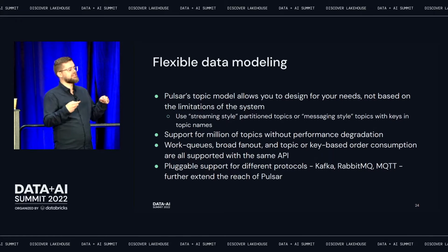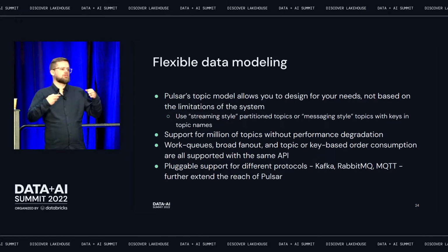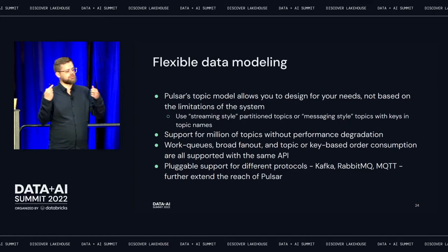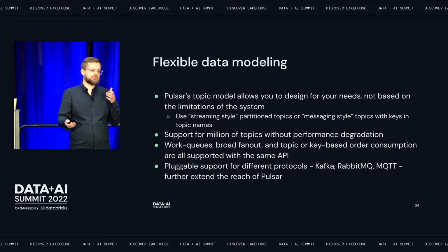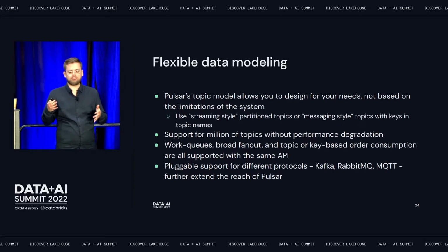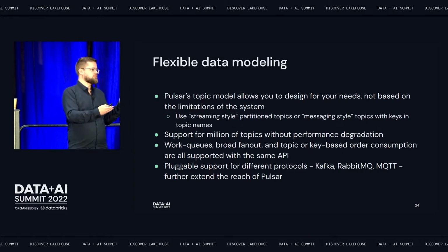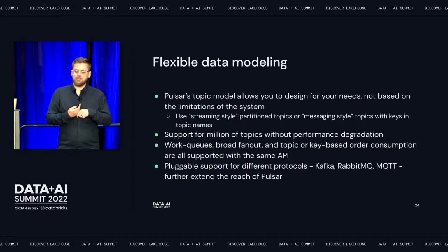Once again, getting a little bit into data modeling. One of the things that's great about this for data architects, application developers, et cetera, is that rather than having to map your problem onto the constraints of another system, you get the flexibility to use more of a streaming style or a messaging style topic. Instead of using partitions, you may have large numbers of topics. For example, many community users use a topic per customer, maybe with their tenancy mapped to their topics, which gives you a lot of design space to work with. And all this means you can support things like work queues, fan-out patterns, or key-based, topic-based ordering like you'd get in a streaming system, as well as support for different protocols within native Pulsar.